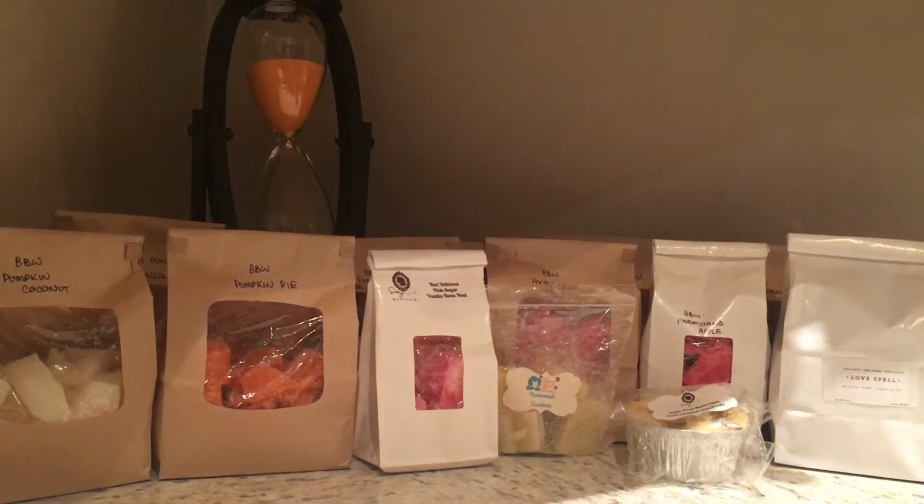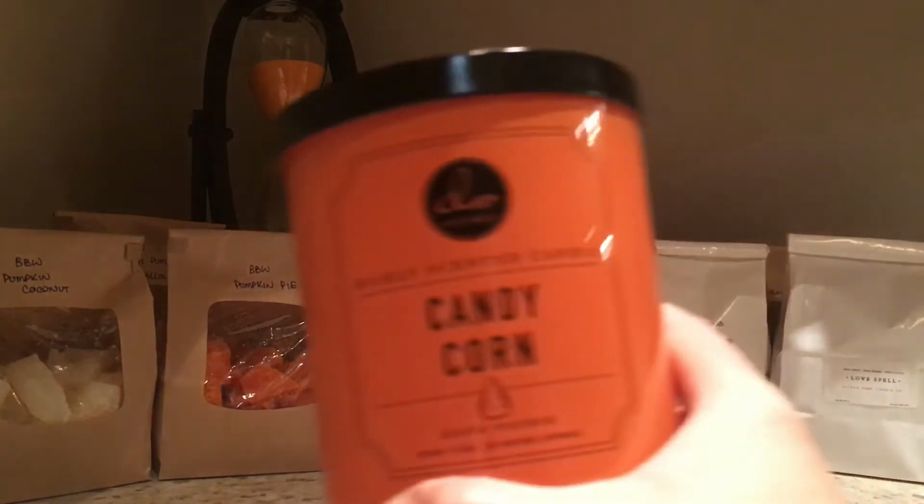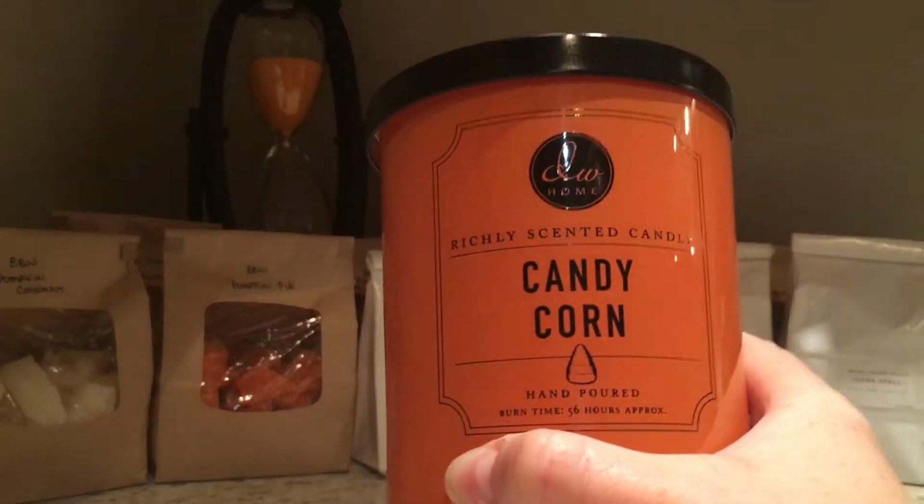I decided to pull some candles that I didn't pull for Throwback Thursday, because I wanted to burn these ones, just to make sure that I knew I was gonna burn these ones. So we have from DW Home, Candy Corn. This is a 2-wick candle.